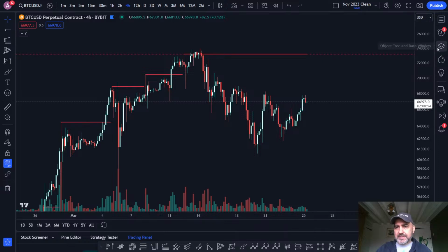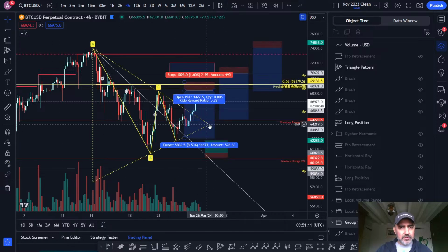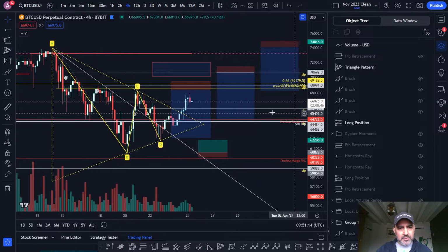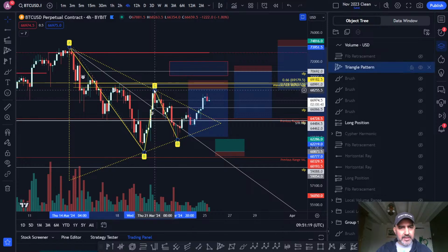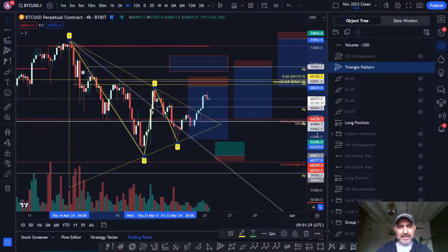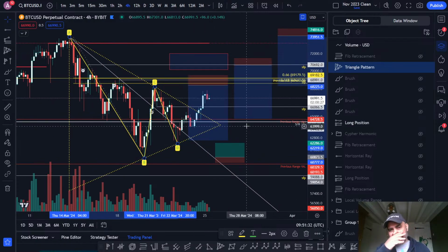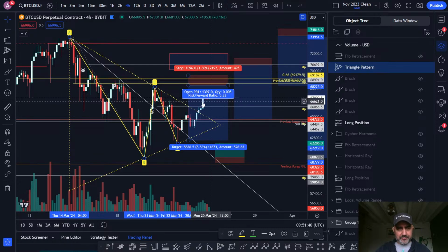What else was there from yesterday that I was looking at? I was looking at some sort of triangle. It was quite hard to get the right neckline. Quite subjective, but maybe it was there. And we did have a little breakout, and now we're just possibly coming back in for some sort of back test to find support, possibly. It didn't get to the golden pocket, which I wanted for a short, so I'm not in a short at all.